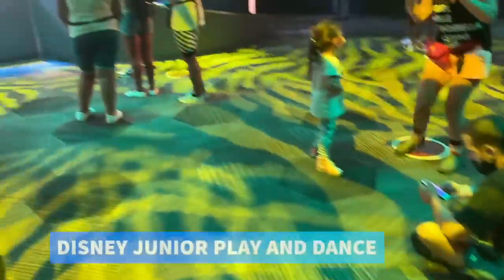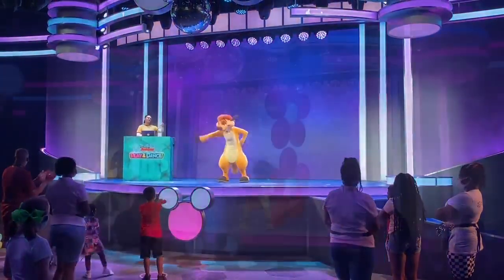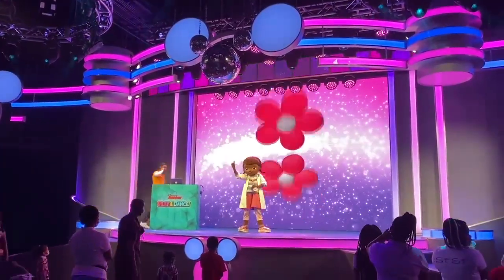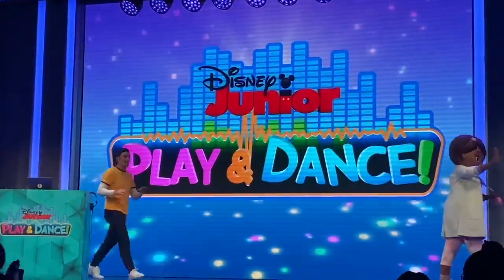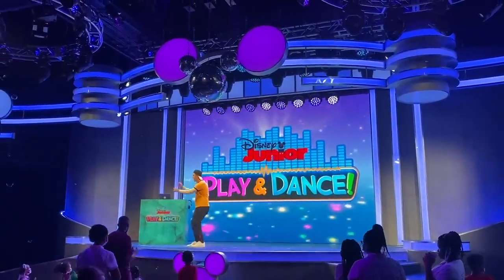Now, over in Animation Courtyard, you're going to find the Disney Junior Dance Party. This short show features multiple characters from Disney Junior series and encourages kids to bust a move and burn off some energy. Now, the setup for this show is a little different. You're going to come on inside the theater and sit on the floor, and that's because the kids in your group won't be sitting for long.